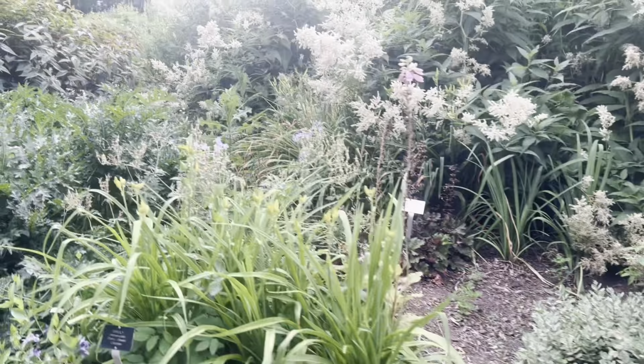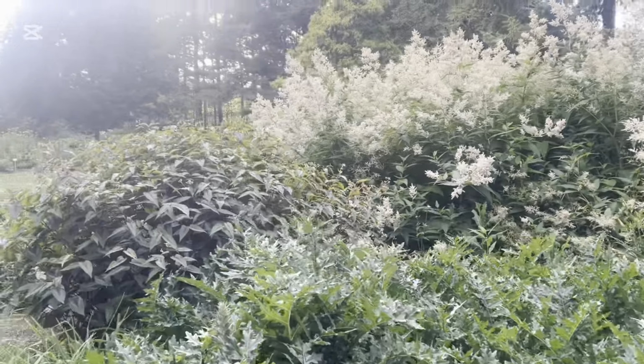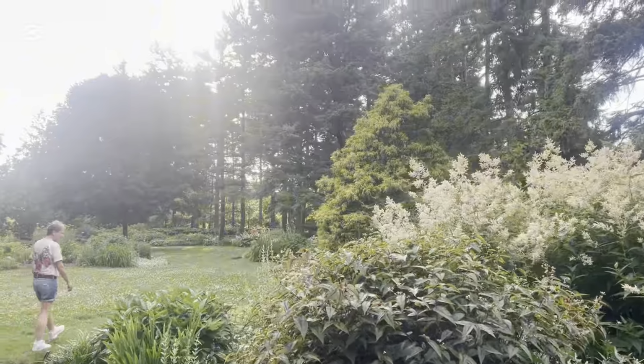Alright, so I did forget to record me leaving the butterfly conservatory, but we did find a garden close by, so we decided to see what it is because it said rose garden and we're just curious about the roses.